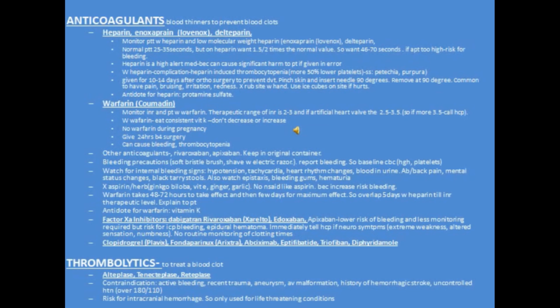So warfarin takes 48 to 72 hours to take effect, and then a few more days for the maximum effect. So you want to overlap them, so give them around 5 days of heparin until the INR is at therapeutic level, and you want to explain to the patient why you're giving them both. The antidote for warfarin overdose is vitamin K.